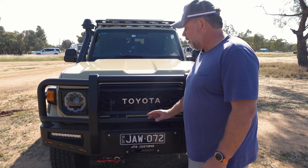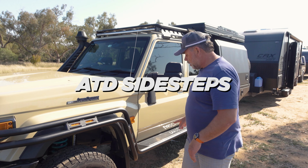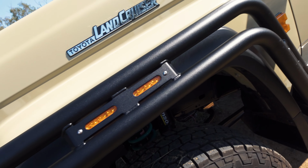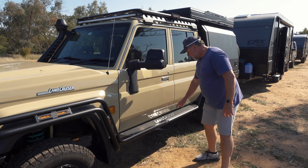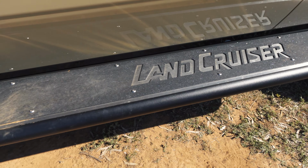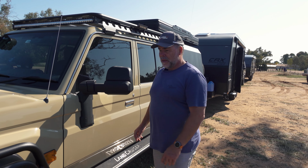So moving around to the side, it's been back to ATD for the scrub bars going into the side steps. These things are made, look how well they suit the Cruiser. It's all sculpted nicely to follow the lines, extra indicators, it's all one piece. J-Dog's chosen to have the Landcruiser emblem put on here with the grip on the top. The black really suits the Tandy top, I reckon.